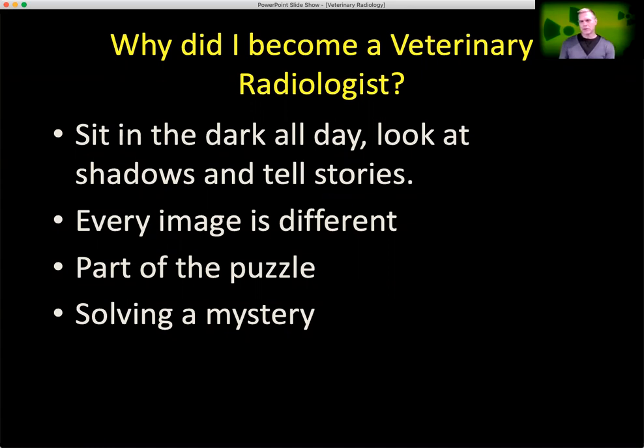I like to be part of the process of helping figure out what's going on with these animals that are sick. It's part of a puzzle. So we're really just digging down and trying to figure out, why is this animal vomiting? Why does this animal have a cough? What's wrong with this animal's liver? Those sorts of things. It's all part of a mystery, and I enjoy being a part of that to help others in the hospital work through their cases and help them get an answer.